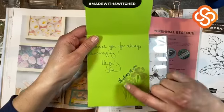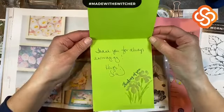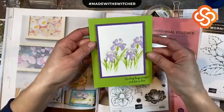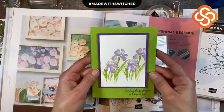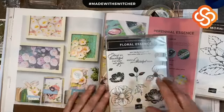She stamped the flowers and put the thinking of you across the flowers like that. Isn't that awesome? And I love it. Thanks for sending me Happy Mail, Jen. I love it, love it, love it. So cool beans. I wanted to share that with everybody.